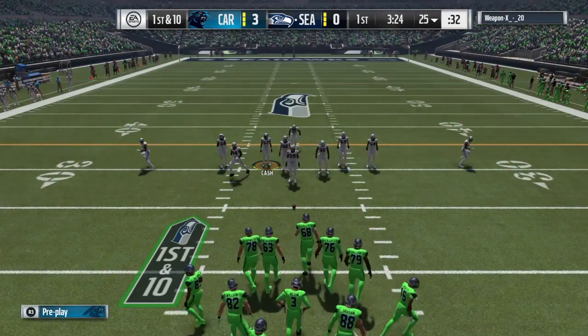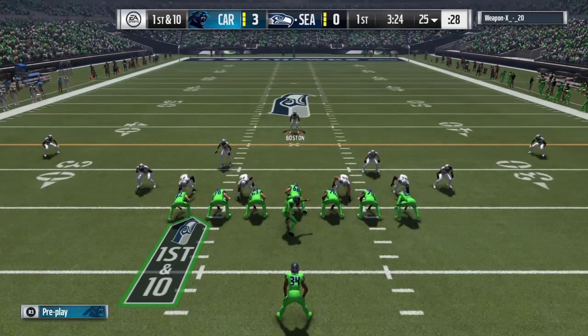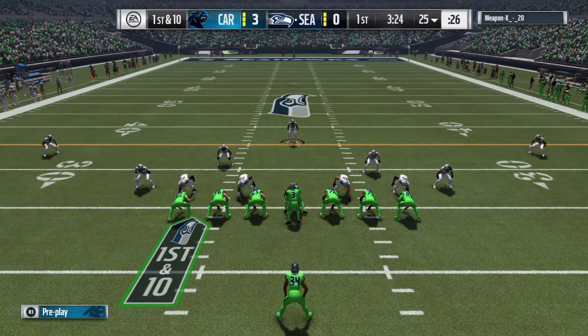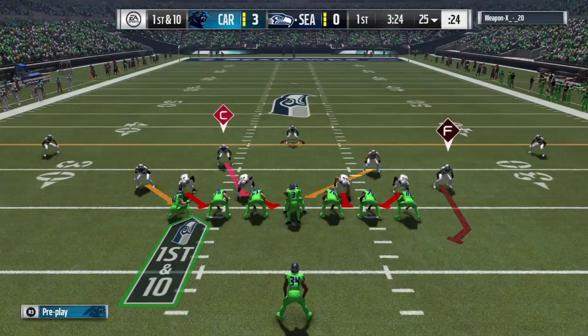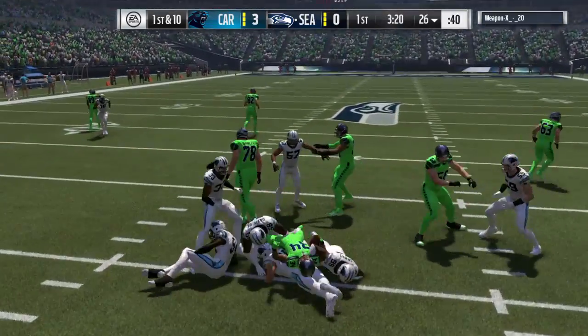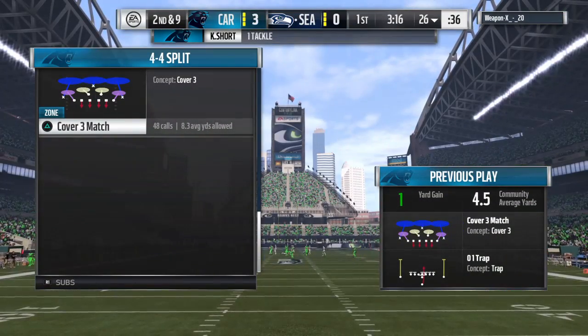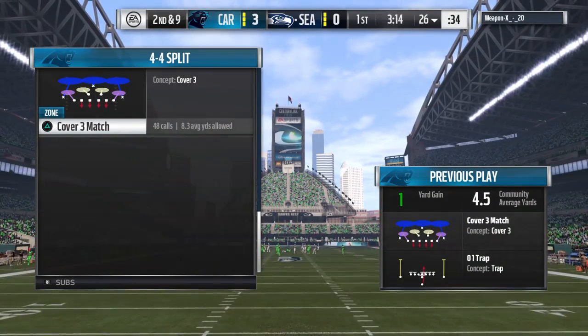And some changes here as the D-line separates some. Rawls, the lone man in the backfield. And they'll get it up the middle. And he's going to be stopped here on this first play as he gets it to the line of scrimmage and no more. Tackle made by K'Wan Short.